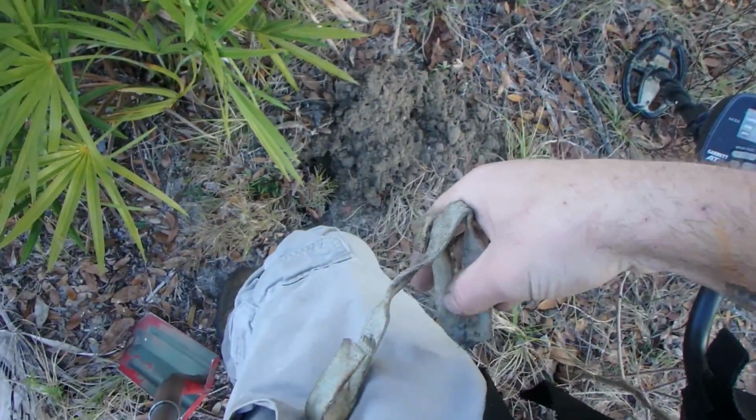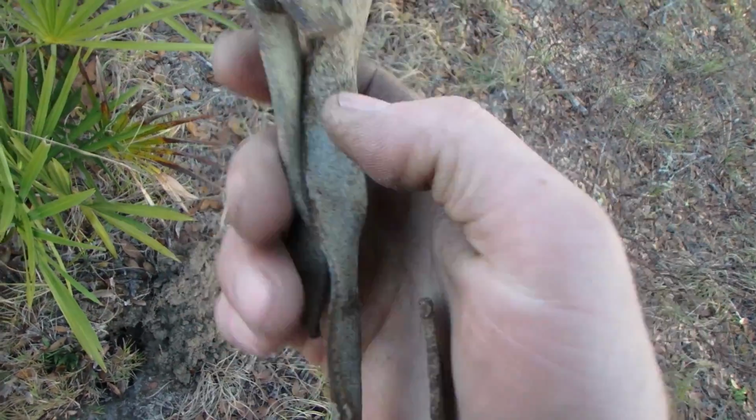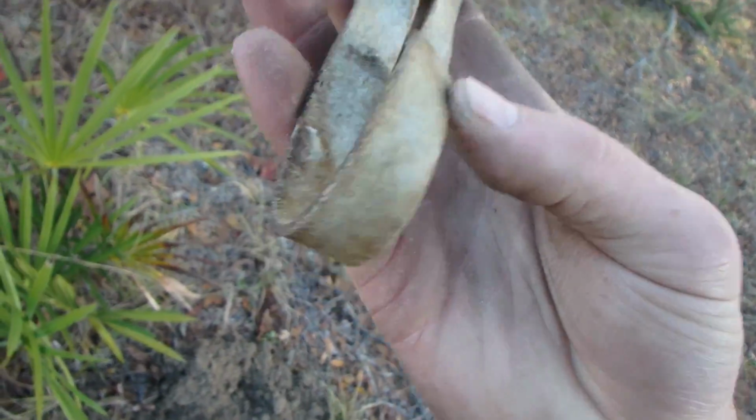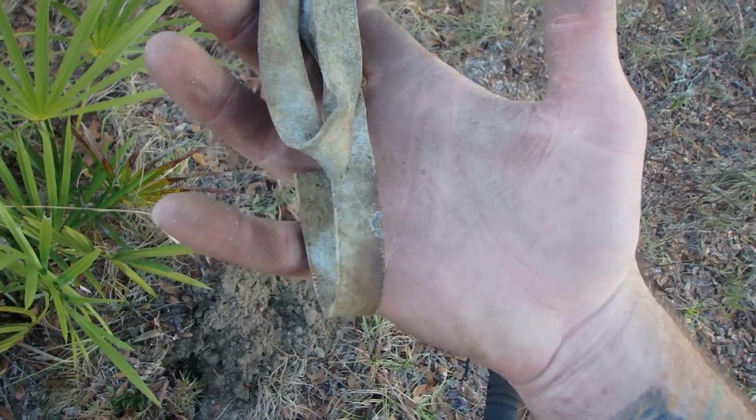Definitely lead. You can see how it bends. Metal does not do that, except for iron. I mean, lead. That's a big old chunk of lead. That's probably a pound or two right there. Keeping that.